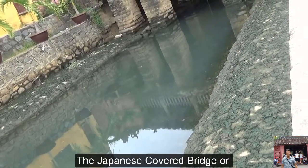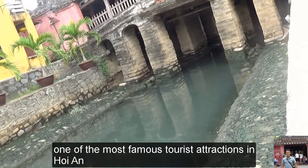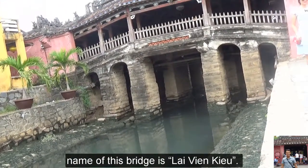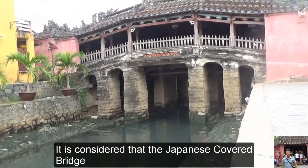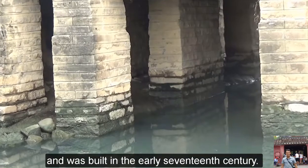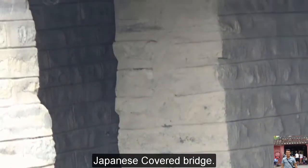The Japanese Covered Bridge, also called the pagoda bridge in Vietnam, is one of the most famous tourist attractions in Hoi An, Vietnam. The original Vietnamese name of this bridge is Lai Vien Kieu. It is considered that the Japanese Covered Bridge belonged to the Japanese community in Hoi An and was built in the early 17th century. No trip to Hoi An would be complete without visiting the Japanese Covered Bridge.